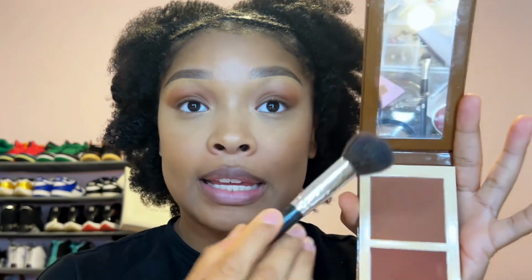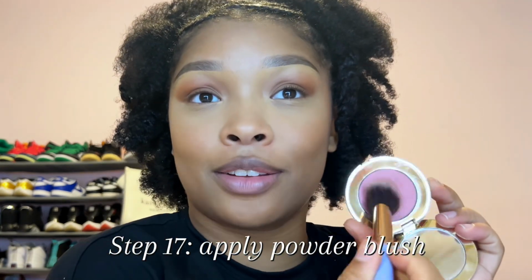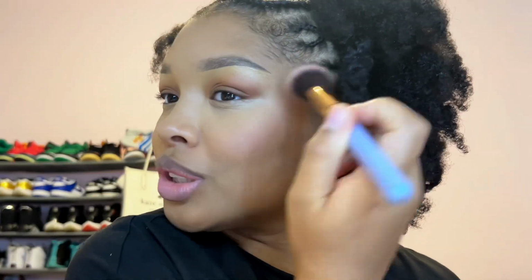I know. And I'm gonna go back in with my bronzer. This is the Juvia's Place bronzer that we used earlier, and I'm gonna bronze all on the perimeter of my face. Oh, and then I'm gonna go in with a powder blush. This is Too Faced Head in the Clouds. Real soft, real cute blush. It don't do too much, but it do just enough, y'all.